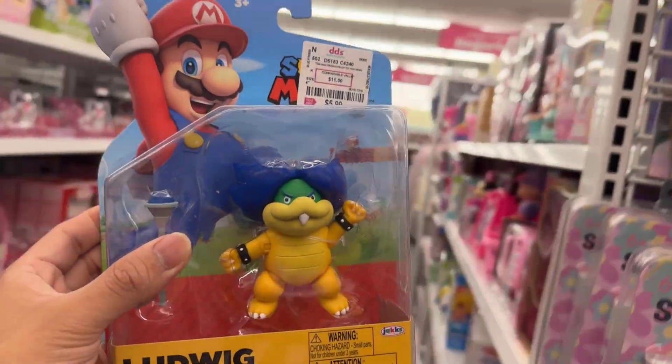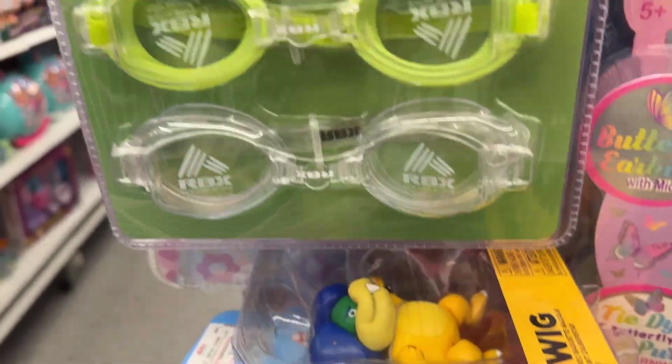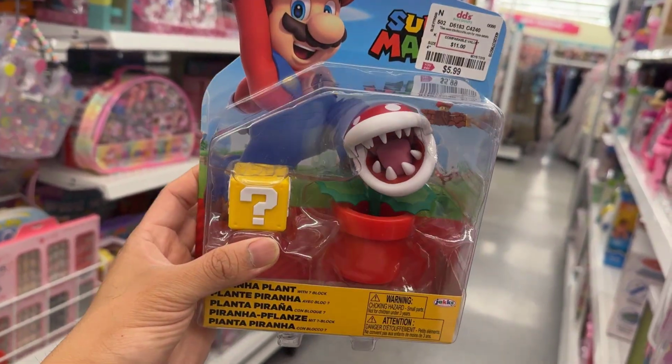Up next we have one of the Koopalings, the musically inclined Ludwig von Koopa. I'll go ahead and note that these are $6 each. Then, we got the Piranha Plant. This one's in a red pipe. I think I've only seen it in a green pipe before.